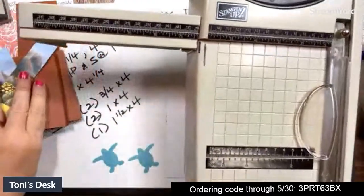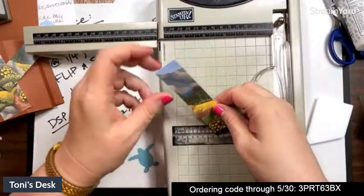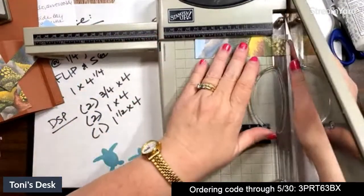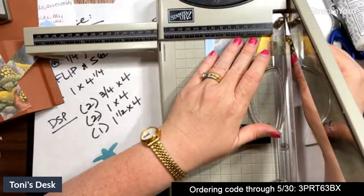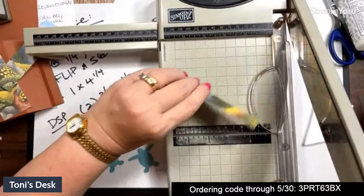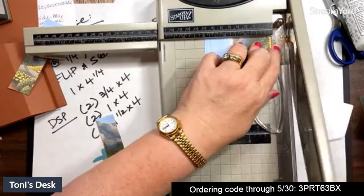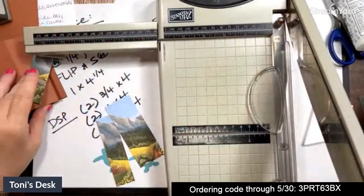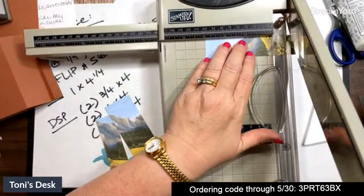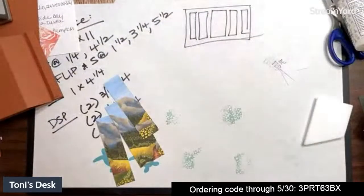All right, so this has to be 4 inches, and this is the bottom. Oh, I had it 4.5. Well, that's dumb. All right, so 4 inches, then the middle 4 inches, and then our other side bit 4 inches. Okay. Phew, crisis averted.